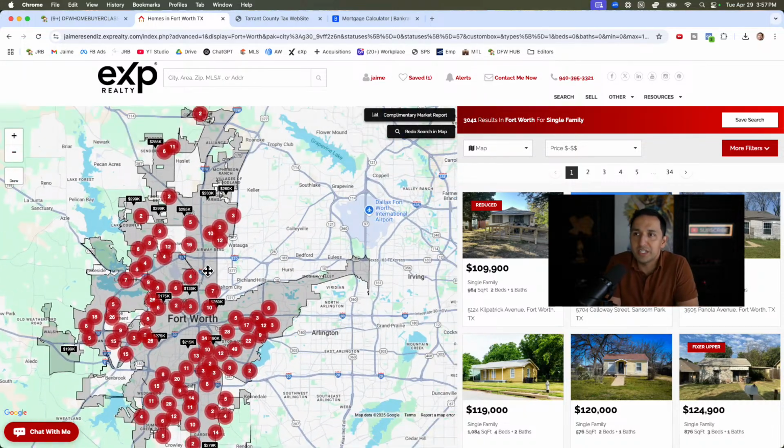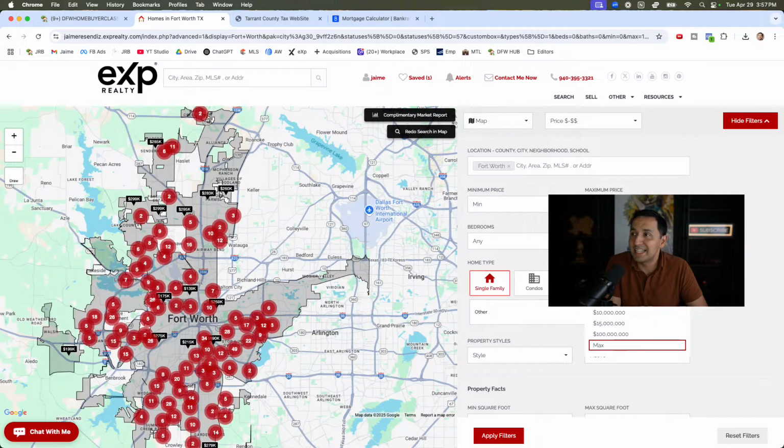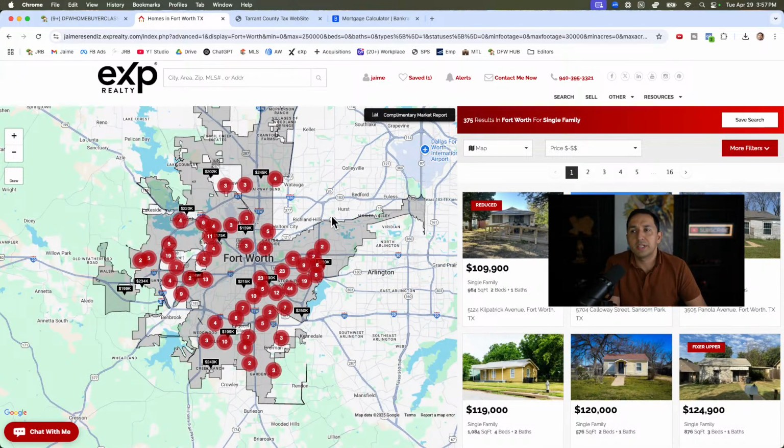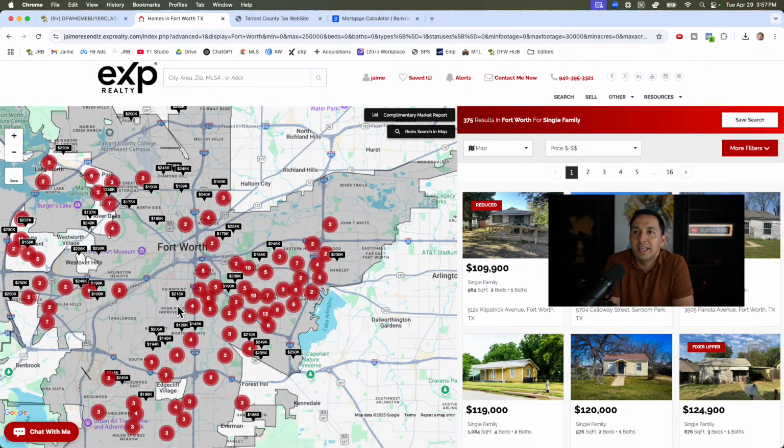Now, what I like to do, just to give you an idea of the pockets of real estate that we're talking about, I like to show you what the price of real estate actually is in the area. So what we're going to do is put a max of $250,000 for a property in Fort Worth, which is going to give us an idea of where the inventory is. Now, one of the things that you may or may not have expected is that a bulk of the inventory that's available for sale under $250,000 right now is going to be in the southeast part of Fort Worth. So you see the southeast side, you're going to see a good amount of those homes.